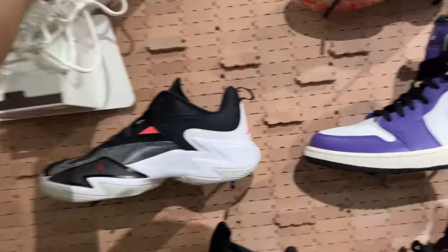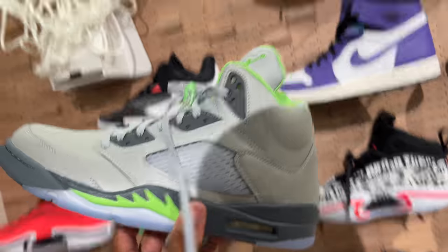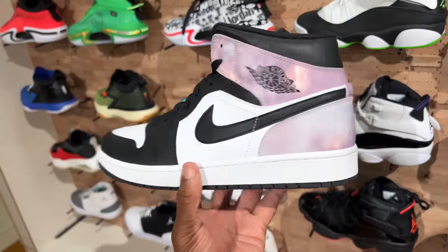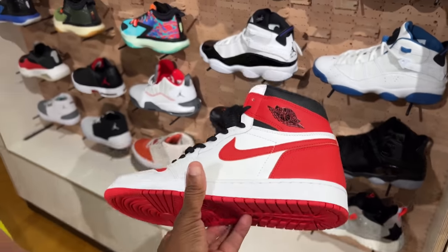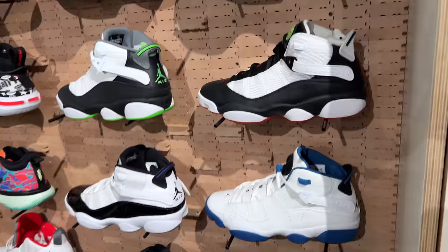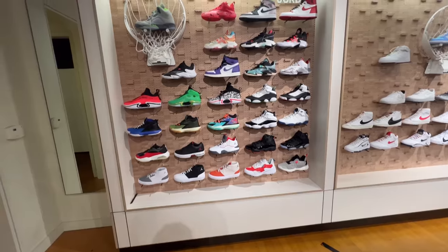They do got the green beans with a 3M. Yeah, 200 beans, obviously. And they got these mids, which I don't think y'all care for them. Neither do I, man. I call them the tie-dye back heel or the purple tie-dye joints. Pass. And lastly, they got the Heritage, size 13. 170 is the price, not on sale. That's it, man. That's all they got for J's. Then you got the six rings and whatnot. I'm passing. But anyways, man, let's keep it moving.